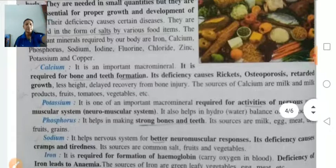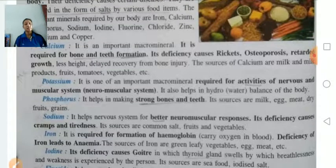Phosphorus helps in making strong bones and teeth, and its sources are milk, egg, meat, dry fruits, grains, etc. Sodium helps the nervous system for better neuromuscular response. Deficiency causes cramps and tiredness, and we get sodium from common salt, fruits, vegetables.